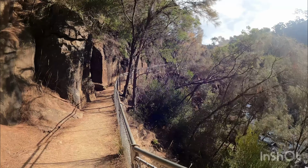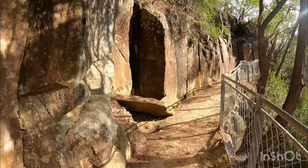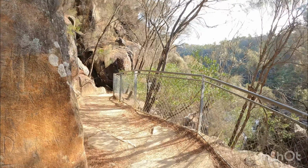Really fantastic views here, but I've got to try and save battery at the moment, so sorry if the clips are a bit short, but beautiful day for it. Already got a sweater. Great walk to do after work.